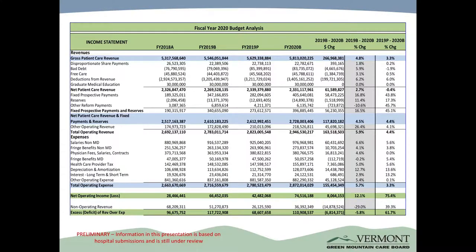We also wanted to show you just a quick look at the income statement system-wide, and wanted to make note that 340B is included in the other operating revenue just below net patient care and fixed prospective payment and reserves. A lot of the hospitals are reliant on that extra income when the net patient revenue doesn't quite meet their expenses, so that they get a positive operating margin.